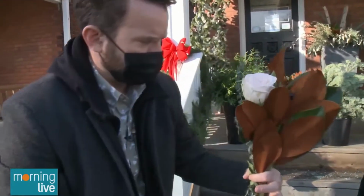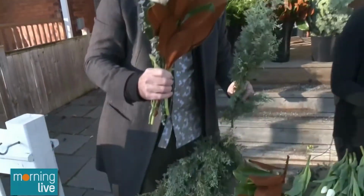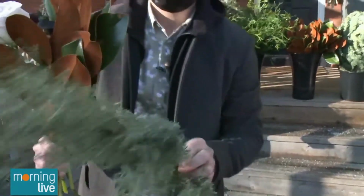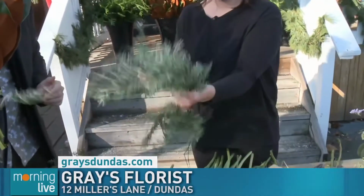Beautiful. Okay. Just some string. Do we use any of this? Yeah, that's the Carolina sapphire. That adds some really nice texture. Put the whole thing in there? We can clean it up a little bit. Kind of make the height match.